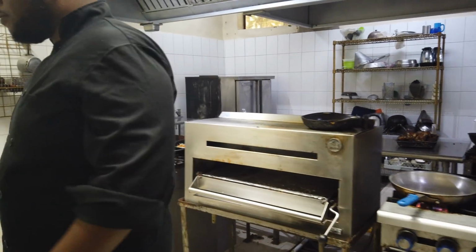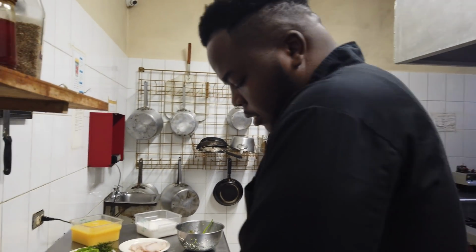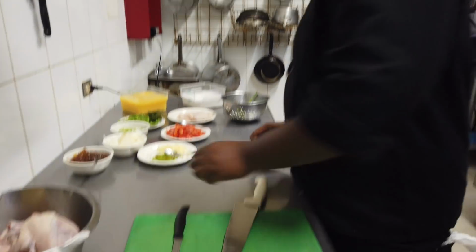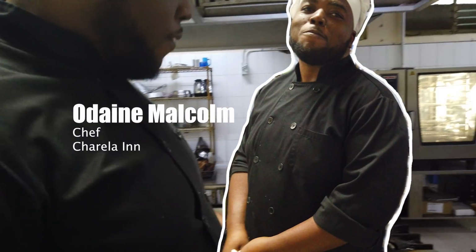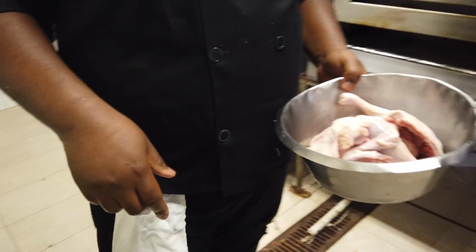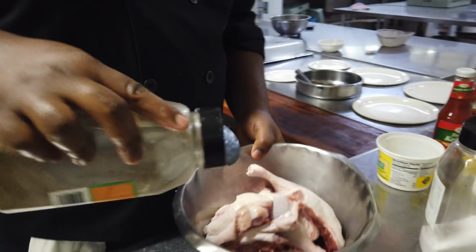Duck first. Alright guys, so we are invading the kitchen once more to look at two of the most popular dishes here: the coconut fish and the duck in orange sauce. Introduce yourself to the camera. I'm Malcolm, I'm the chef at Charela Inn Hotel. Today we're going to prepare the duck in orange sauce. We have a duck here cut in quarters, and I'm going to season it with black pepper.